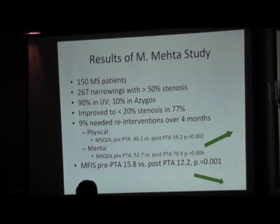And 10% were in the azygos vein. When I had my treatment, I had both jugulars narrowed, and I also had narrowing across the arch of the azygos vein, which is present in about 70%. Wasn't out of this study.